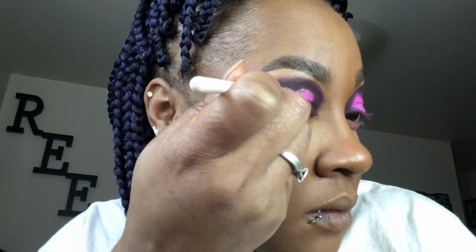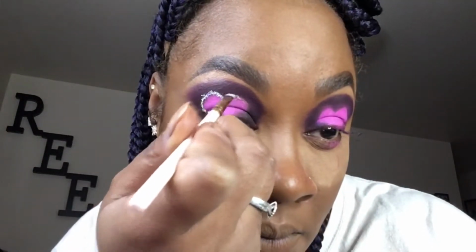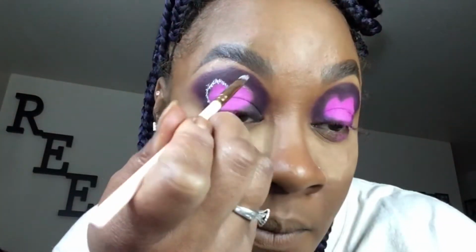Now, granted, you don't have to rush this process, but by this time, I was tired. I was ready to get it done. And I'm also going to show you how to remove any glitter that you don't want in a certain area without messing up any makeup.